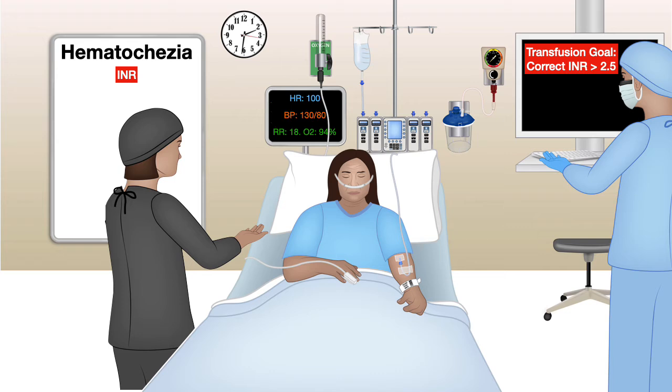INR above 2.5 needs correction, and among the different options, the recent guidelines suggest that it is better to go with prothrombin complex concentrate. So the take home message is if the INR is 1.5 or 2 or 2.2, you can still go and treat the patient without the need to correct it, and you could have good outcomes. On the other hand, if it is above 2.5, you should correct it. And the choice is prothrombin complex concentrate.